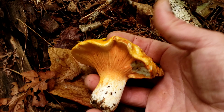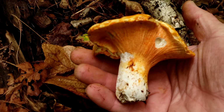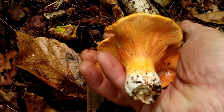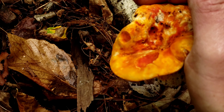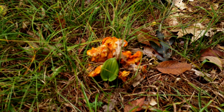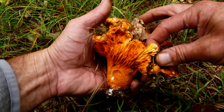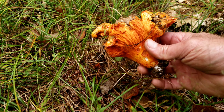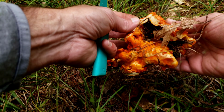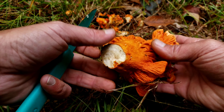Oh yeah, that's beautiful. Now that's one pretty lobster. Most definitely. Beautiful. Wow, that's a big one. The one that's that big, I would trim around like that, just so you can get inside there. Oh yeah, it's meaty.